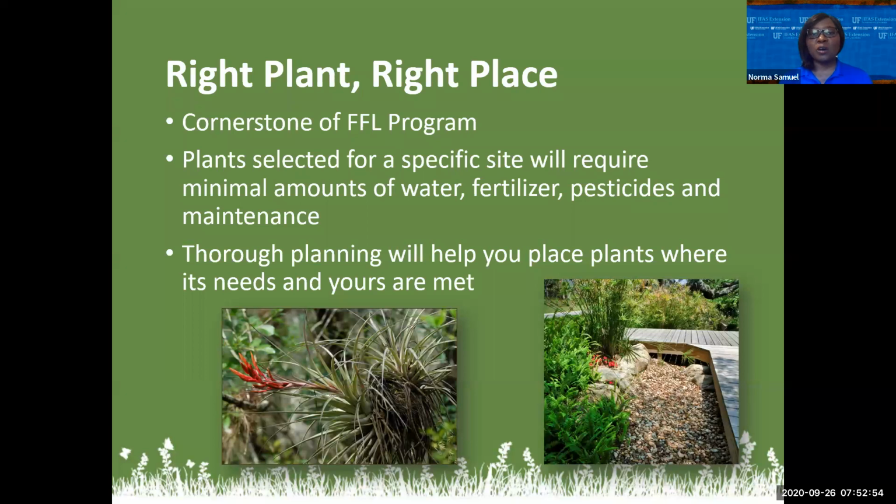This is the cornerstone of the Florida Friendly Landscaping Program, and we call it FFL for short. Plants selected for the site should be specific for that particular site. So you're selecting plants that require minimal amounts of water, fertilizer, pesticides, and maintenance. And once you select the right plant and you locate it in the area that's appropriate for that plant, then all the other principles should fall into place easily. You shouldn't have to apply too much water. You're applying less fertilizer, less pesticides. So the right plant, right place principle is the cornerstone of the program.